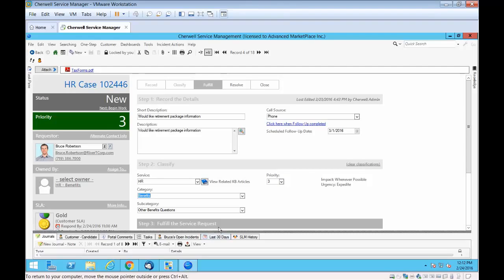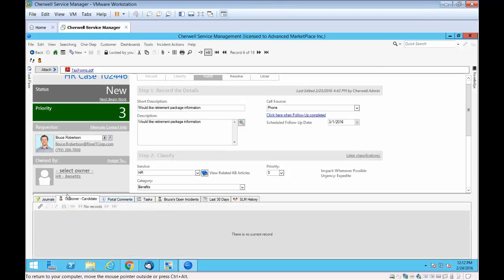You also can tie the candidate. If there was a candidate, I'll show you that on a new hire. They are linked together as well.